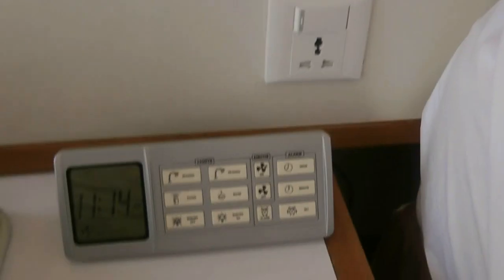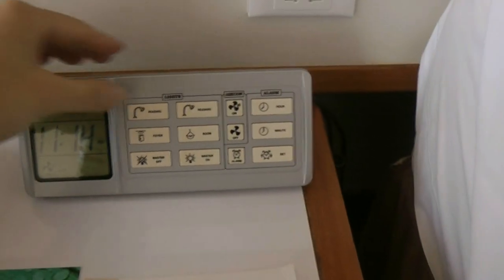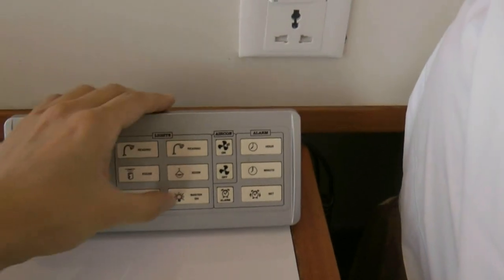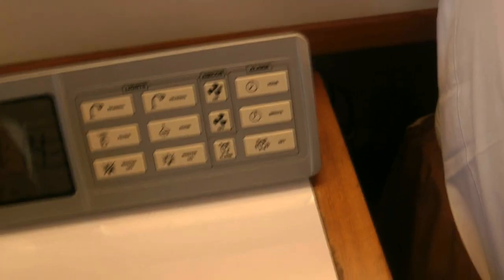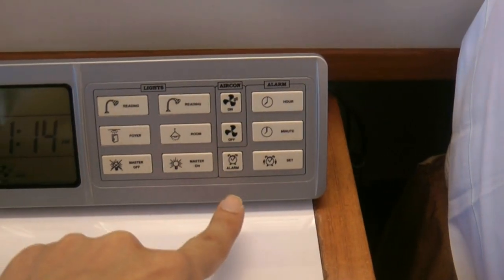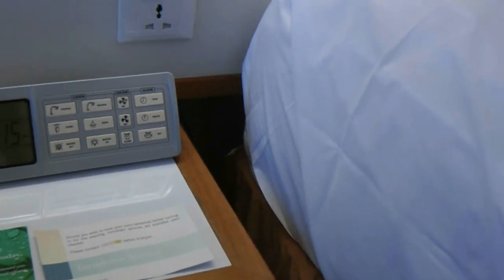On the other side of the bed, I think, is where you can actually turn the lights back on. You just press master on and everything switches back on. There's options to set the alarm and to switch on or off the aircon, but there doesn't seem to be an option to control the strength of the aircon flow.